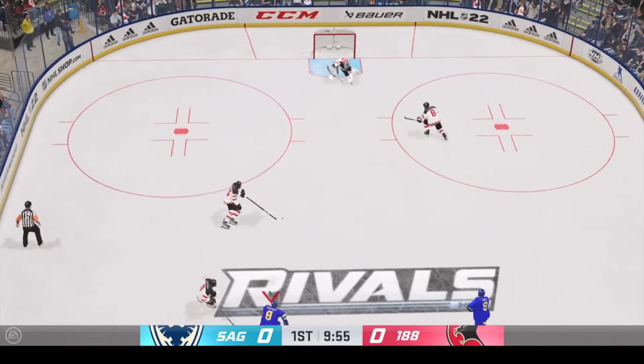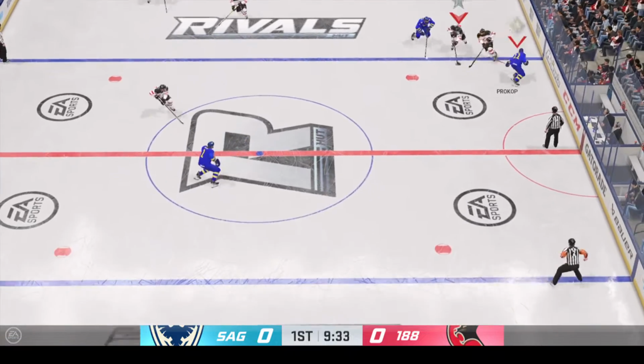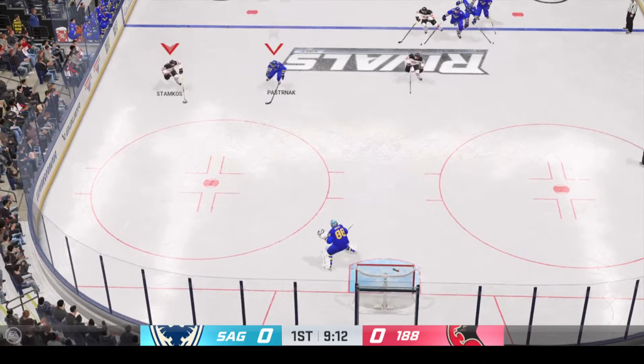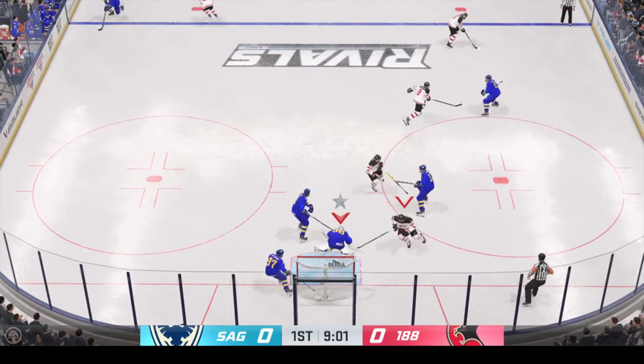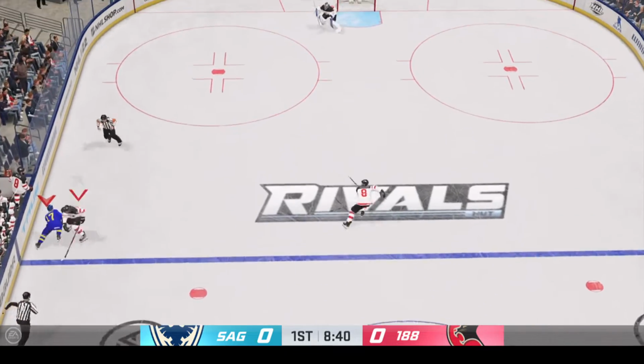Ovechkin swinging the puck through center ice. And not much on that one. And that pass can't connect. And that's knocked away. And now he moves it to Stamkos. Sends it across. Oh, what a stop!